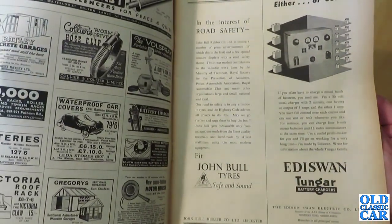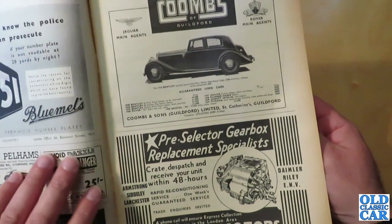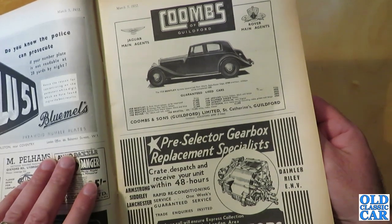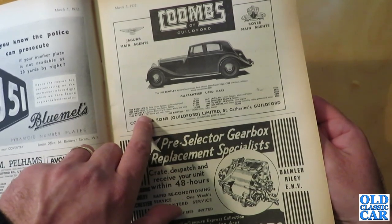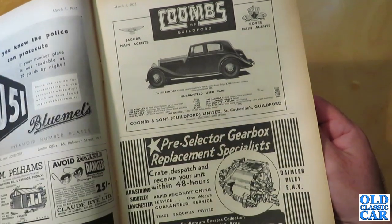Now, we've got a few motoring accessories to tempt and delight the reader. What have we got? Coombs of Guildford. They'd gone on to be very well known for their much modified Mark II Jaguar saloons, but back in 1952 they were selling all manner of different cars, mainly Bentleys. Although there's the odd Rover, Jaguar, Hillman, Javelin, and a 1947 Citroen.